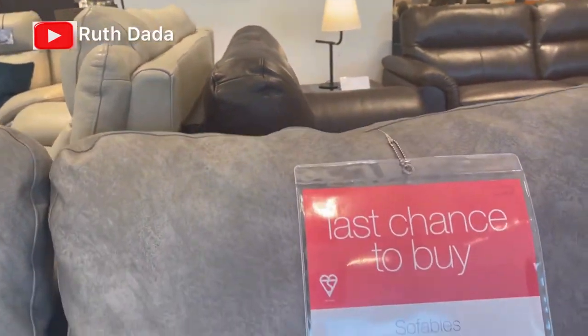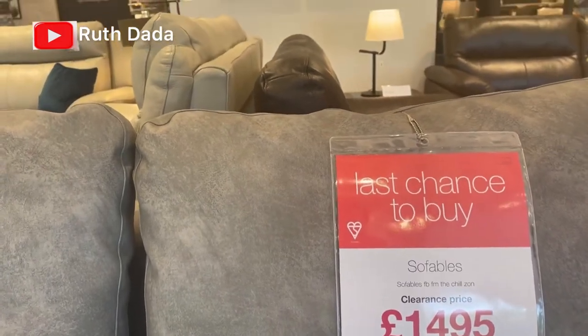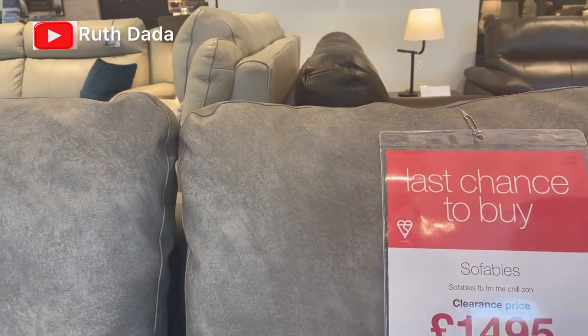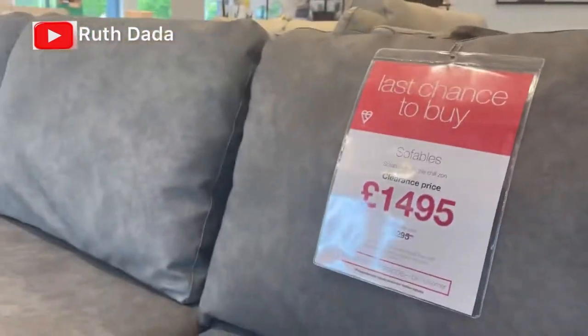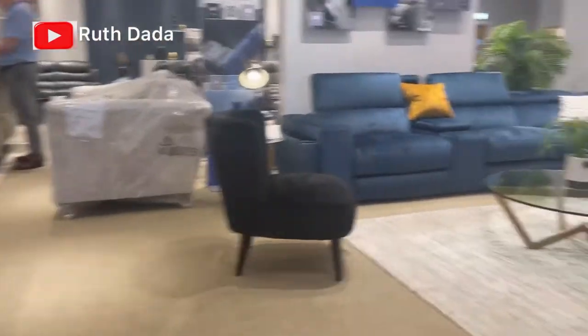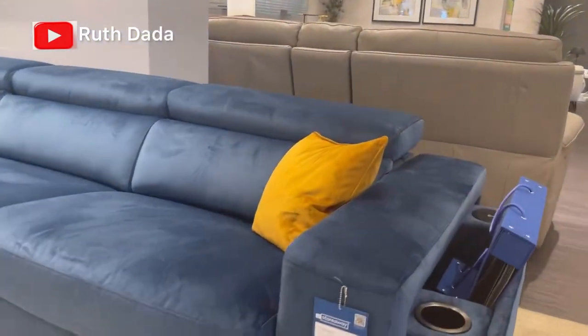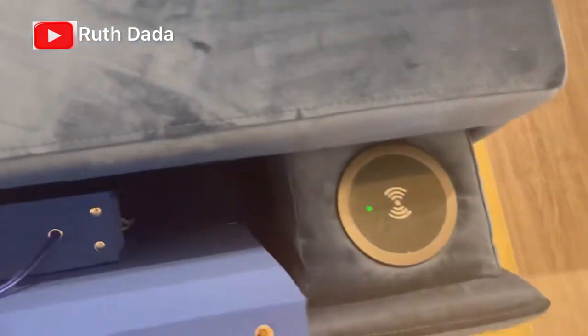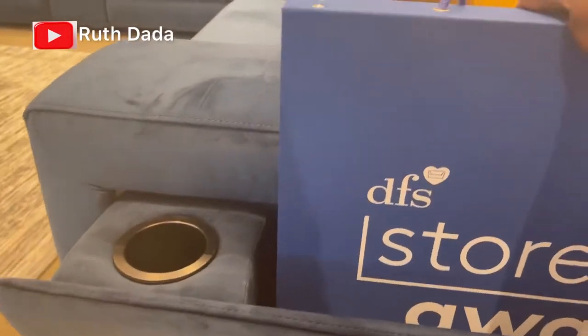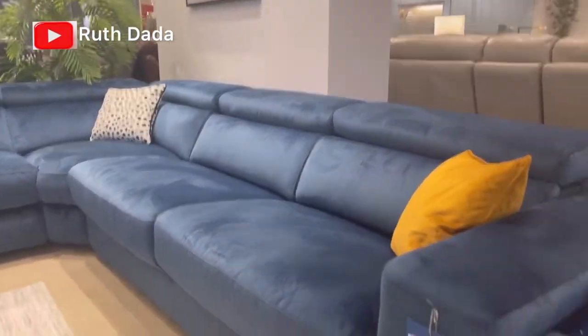The other confusion I had, we don't know if we should go for a leather sofa or just a normal fabric sofa. We've had two previous fabric sofas which we've disposed of because, if you have kids with a fabric sofa, they get dirty easily. And I was telling my husband, should we go for a fabric sofa again or a leather sofa? Which do you prefer and which is better?